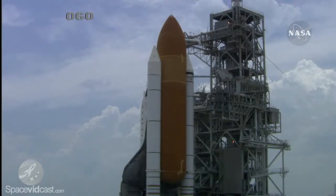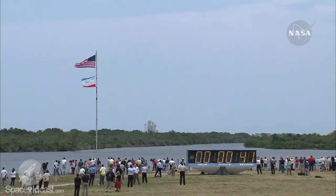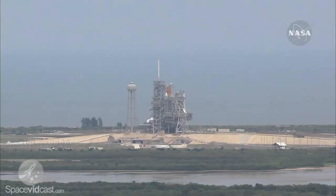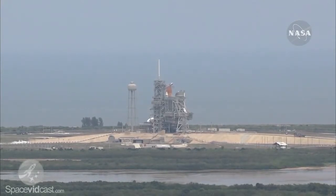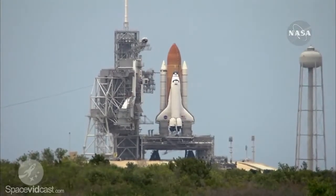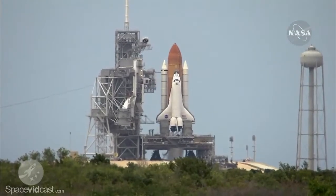SRB joint heaters being turned off. Liquid oxygen, liquid hydrogen fill and drain valves, everything closed. Handoff to Atlantis has occurred from the ground launch sequencer. 20. Nozzle check of the SRBs. Firing chain is armed. Sound suppression water system armed.